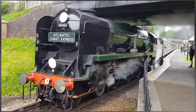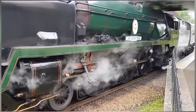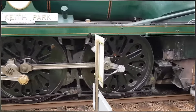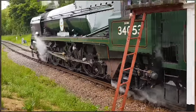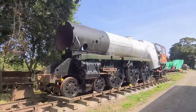Just marvel at this beautiful, fully restored Battle of Britain class steam locomotive seen here on the Spa Valley Railway in Kent. This is how our scrapyard wreck will look when it is completed. However, it currently looks like this.